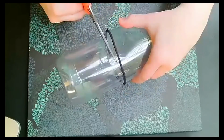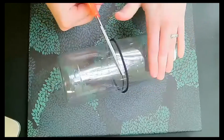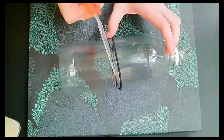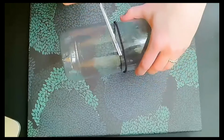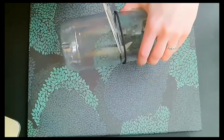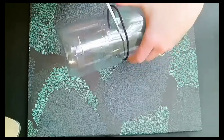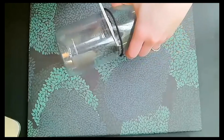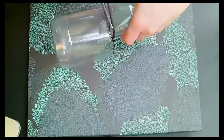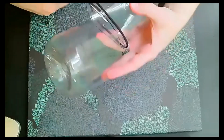Cutting around my bottle here. The size of your top versus the bottom of your bottle is up to you. We do want to make sure that there's plenty of room in here. If you're not totally sure what size you want it to be, you can always cut it a little bigger, because you can always cut things smaller. You can always cut it smaller if you want it to be smaller, but it's hard to add it back if you want it to be bigger. So I have almost cut my entire bottle here.